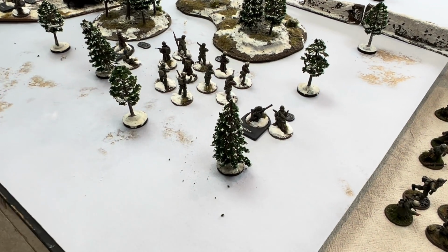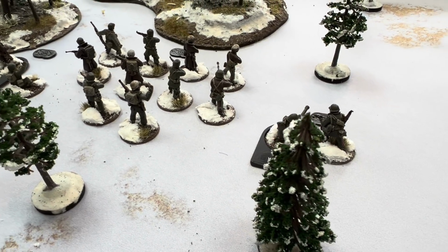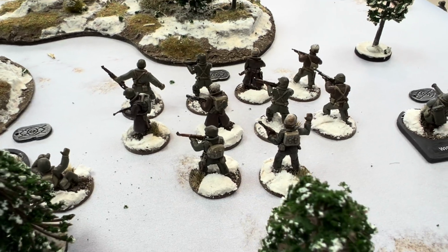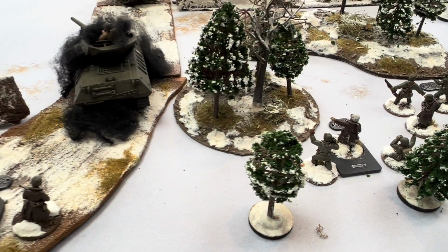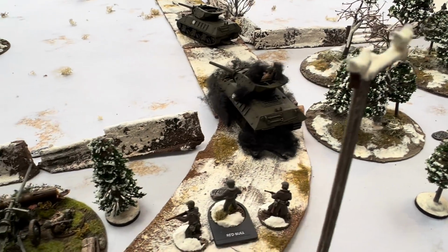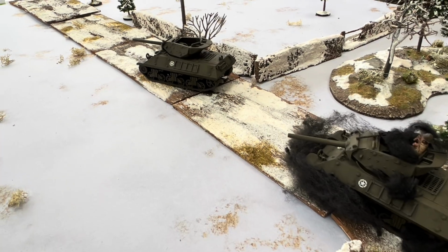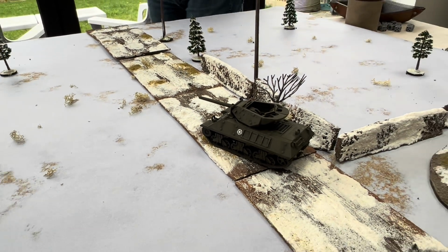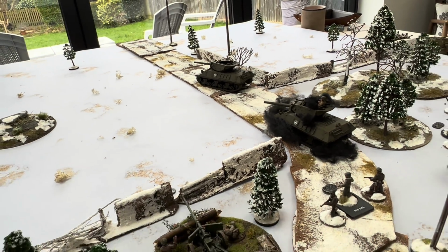Okay, before we get started with the first turn, let's have a look at the deployment for the US. So Wheelie the bazooka is on the right hand side here. We have an infantry section or squad on the right as well, and they're commanded by Grizzly. He's taking command of this side. Then Audie, his tank is blown up and surrounded by smoke. He's on a machine gun ready for those pesky Germans. And up at the front is the tank, the M10, that has put itself in a bit of a precarious position. Well, the road is blocked.